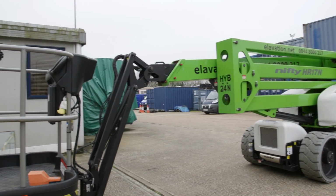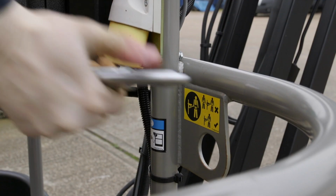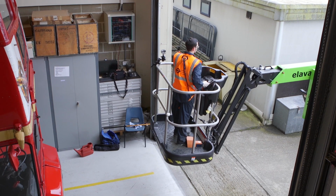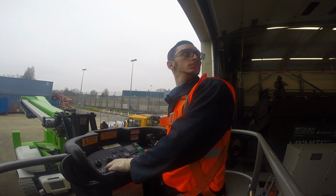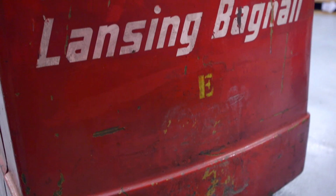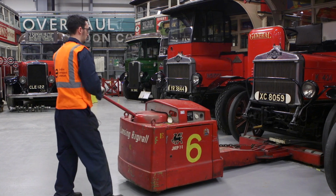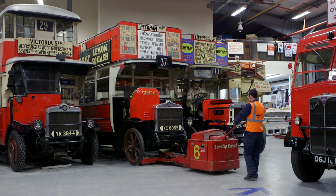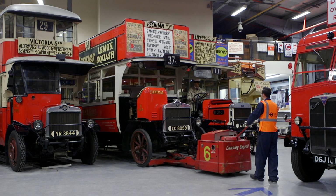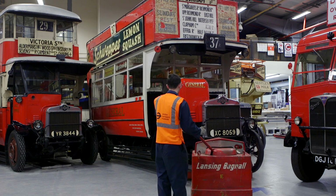A cherry picker allows me to gain access to hard-to-reach places, like inspecting a roof of RM1 prototype as it's got damage on the front bend of the roof. The Lansing Bagnall manoeuvrable truck is used to manoeuvre vehicles around the bus shed. How it works is by picking the vehicle up by the front axle. It helps with getting a vehicle into a tighter gap, what you might not be able to do when driving the vehicle.